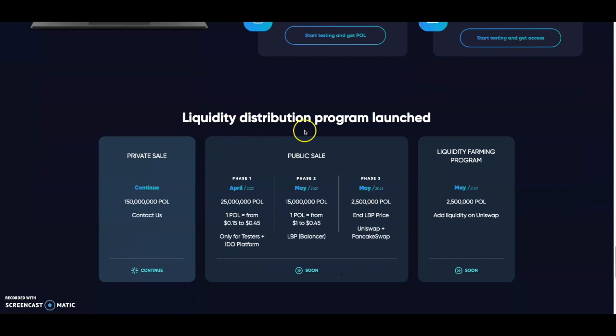Then you got the liquidity distribution program launched. As you guys can see, the private sale is still going on right now, and this is what I'm talking about. Public sale, April, phase 1. This is going to be for the people that were testers. So you get it from 15 to 45 cents.